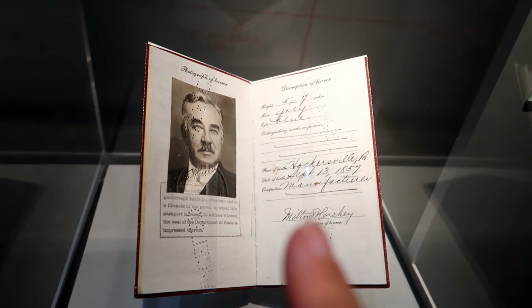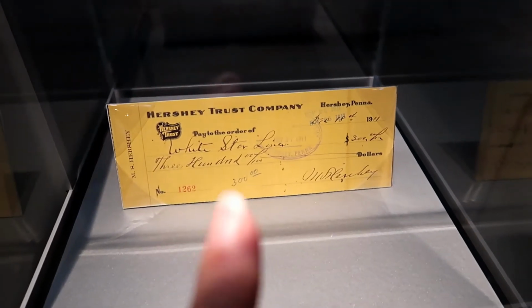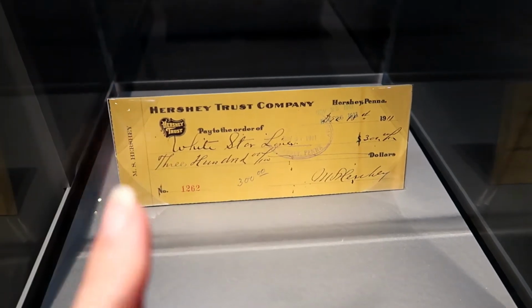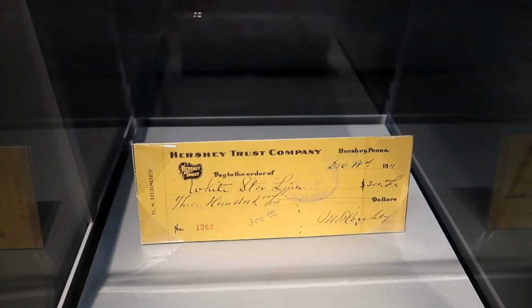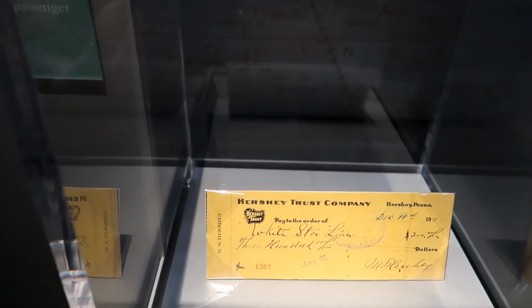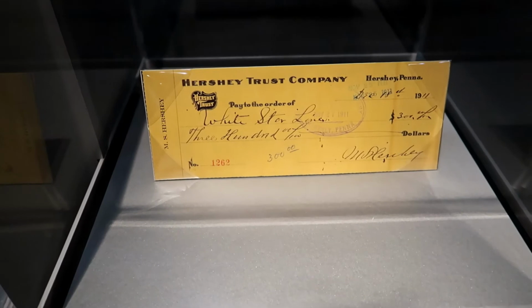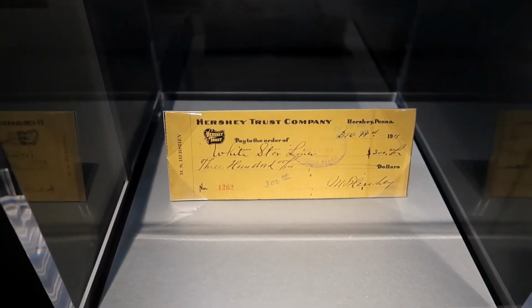He puts his occupation as manufacturer. I literally just got chills. This is a canceled check for $300 to the White Star Line. You recognize that name? That was his deposit to go on the Titanic. But urgent business matters forced him to book an earlier voyage. Oh my gosh, can you imagine if he would have been on that? So much would not have happened.